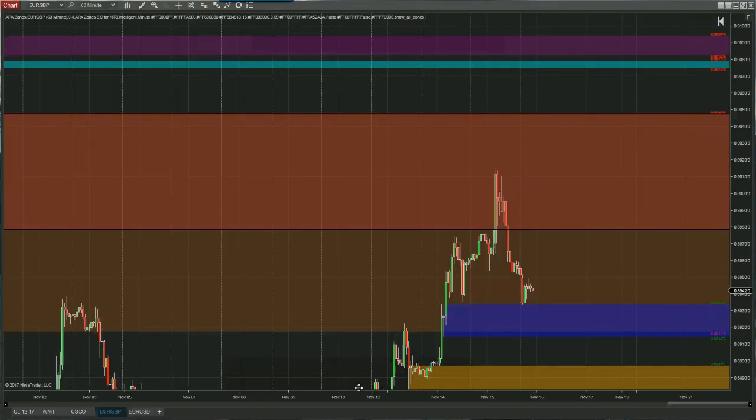Looking at the 60-minute time frame, you can see that again, this is the daily zone here that price has just barely peaked into, and actually did it just a couple times here over the past day. Now it's coming out of there.